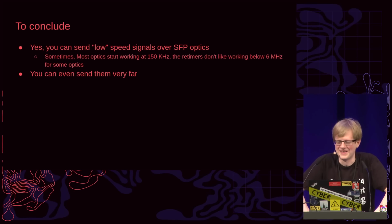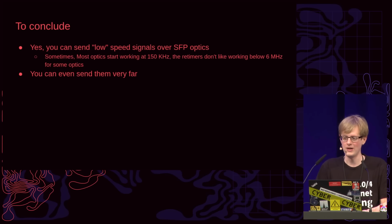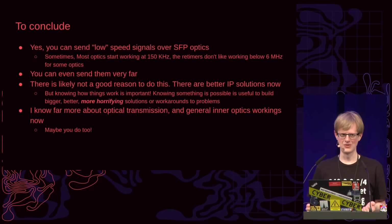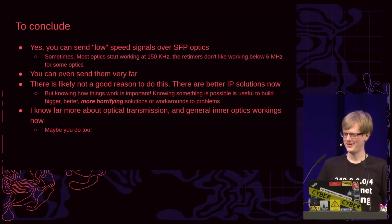So what have we learned? You can send low-speed signals over these optics. Sometimes, of course, some optics have standards, but most of them don't. You sometimes, with the right equipment, can send them really far. There's not a good reason to do this. There are IP solutions for almost everything that you could possibly want to do with this now. If you're sending audio specifically, there's modern-day things like Dante or AES, I can't remember the last two numbers.